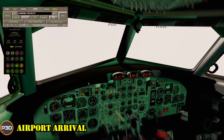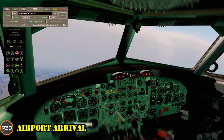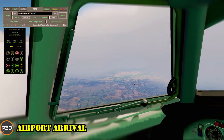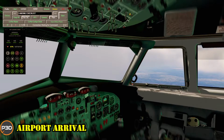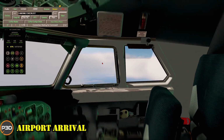32 miles. Come on, we should be crossing this soon. See if we can... 157. There's Japan down there. It's all looking gorgeous.